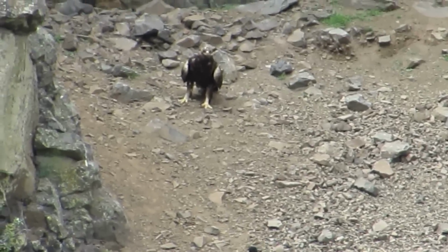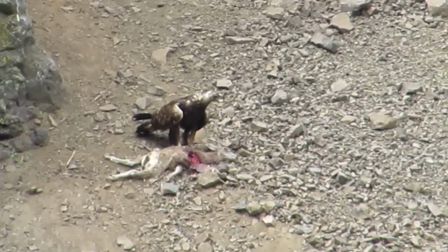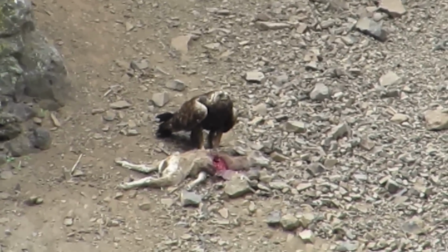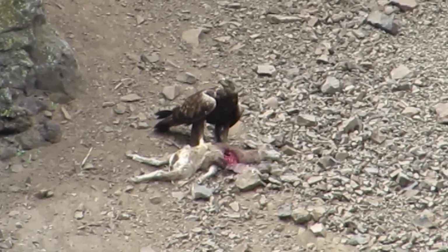Here's the eagle trying to keep the magpies away from his kill. They got the eagle on the lamb now. The magpies, the raven's been eating on his kill, and he's came back and claimed it. So I don't know if he killed this lamb or if the lamb fell off the cliff, but the eagle is claiming his claim to it.